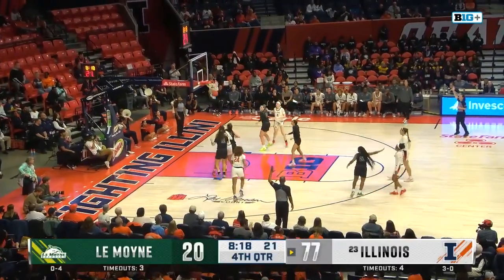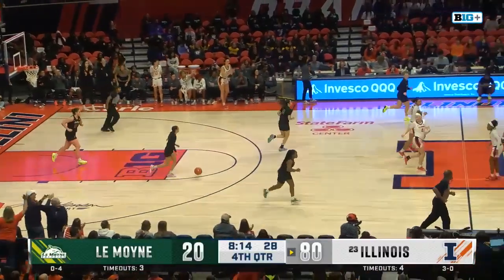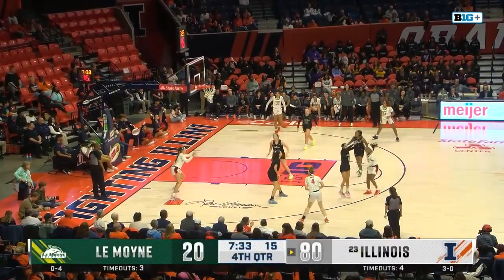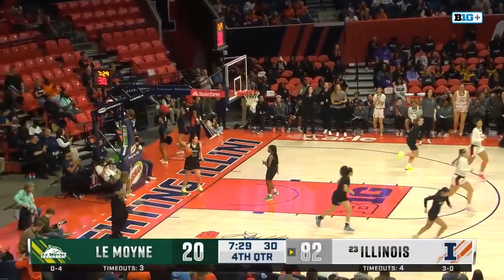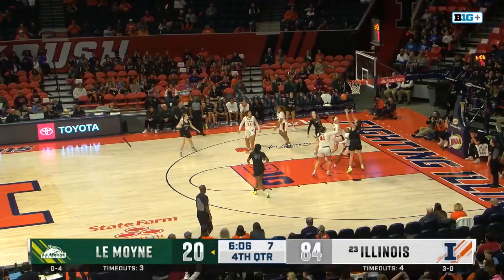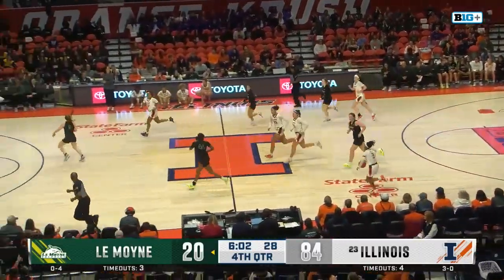Cook, long range, nothing but net. You got to put a hand in her face. And I think we talked about it before, is how hard that transition from your senior year of high school and to be a contributor on the team. And Dolan's done all but that. Bostic gets her 23rd point of the night. Today is field trip day in Champaign. Over 100 schools from Illinois here in attendance.